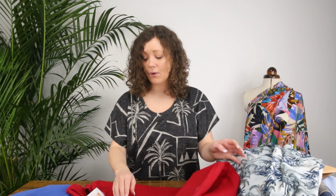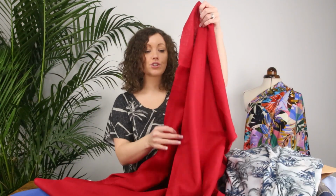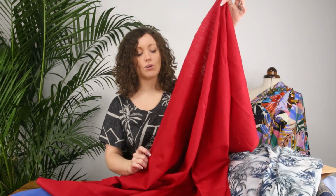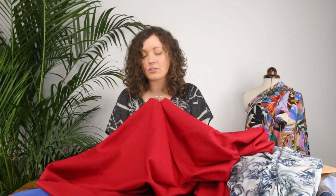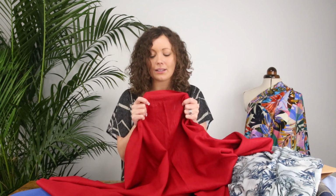And for the plain fabric option, this is our enzyme washed 100% linen fabric. You can see with this one, compared to the last fabric, it certainly has more structure. It doesn't really have the same sort of drape at all. It's 100% linen, so it has that wonderful, oh, I just love linen. It has that wonderful slubby texture that you associate with linen. It has that crispness yet softness that you have with linen.